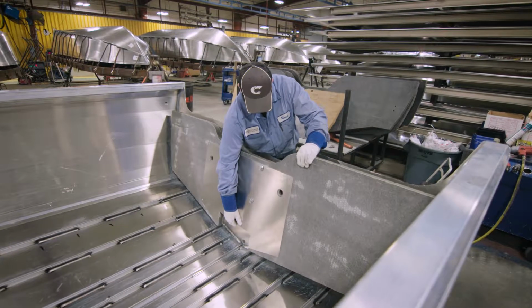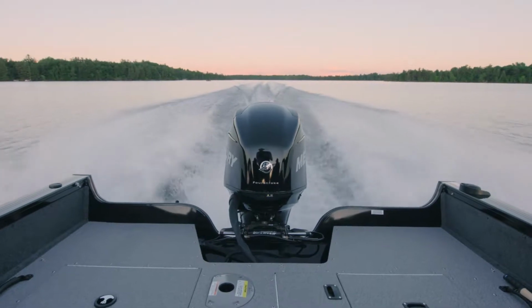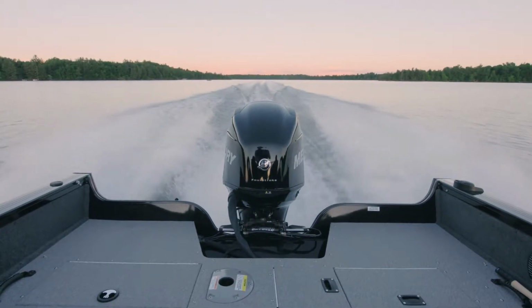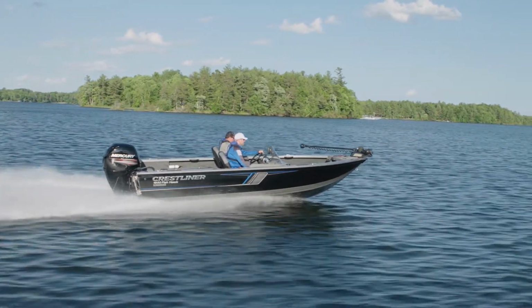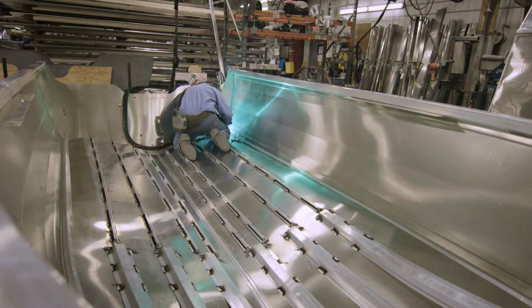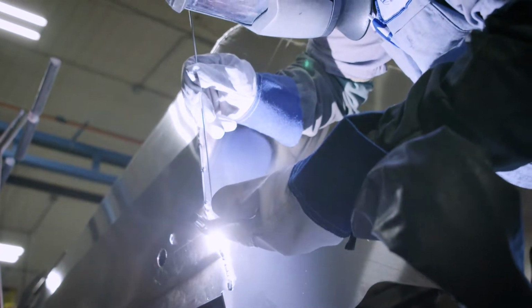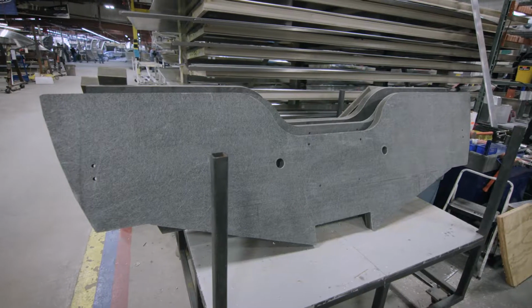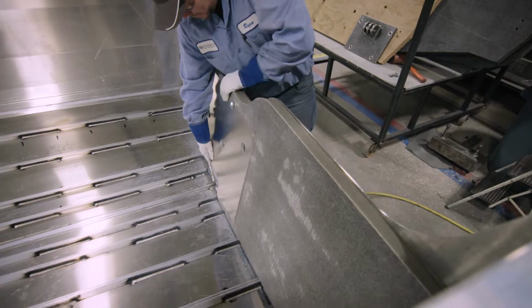The transom of a boat is subjected to incredible forces. Along with serving as the tie that binds the 4X hull together at the stern, the transom must also harness the torque of today's powerful engines and direct this energy as forward thrust evenly across the hull. For this reason, our transom features a double-welded design, a fully welded high-strength seam both inside and out. To ensure the transom is not only tough but built to last a lifetime, Crestliner employs a wood-free composite transom on most boats.